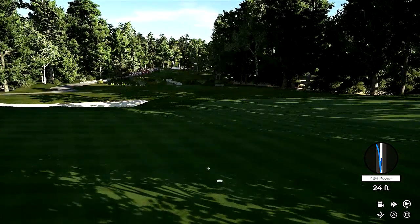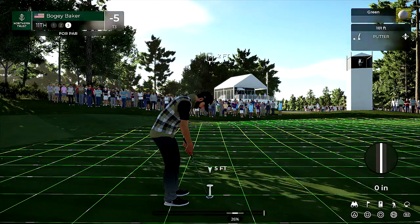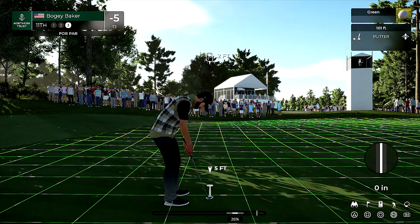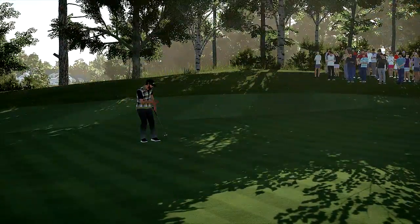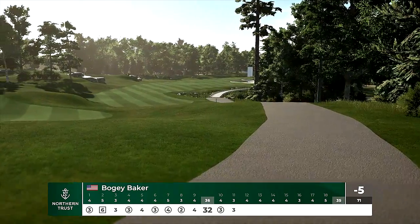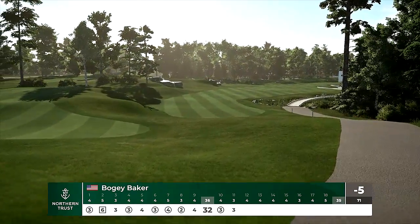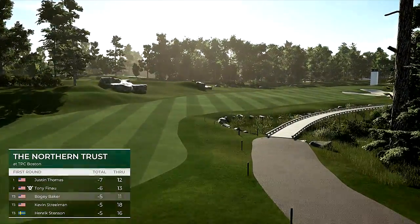Ooh. Big putt for par coming up. And that putt will drop. Well done. Justin Thomas is atop the leaderboard. He's got a 1-shot buffer.